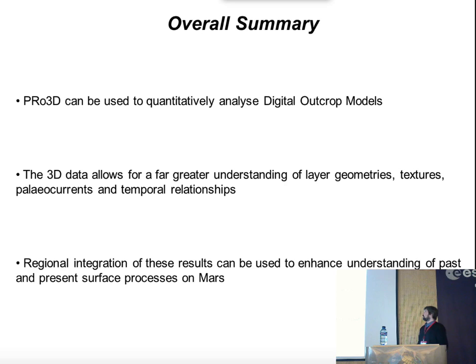So to summarise, Pro3D is aimed at quantitatively analysing these digital outcrop models with application to Mars eventually. And the 3D data gives us a much greater understanding of layer geometries, textures, and temporal relationships, and the directions which were responsible for these features. And then regional integration is the aim, eventually using combined Pro3D and ProGIS, which Michaela's going to present, so we can get a nice idea of field-scale geological maps, basically, is the ideal result, so we can understand surface processes on Mars. So that's done.